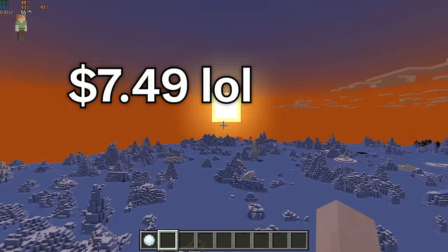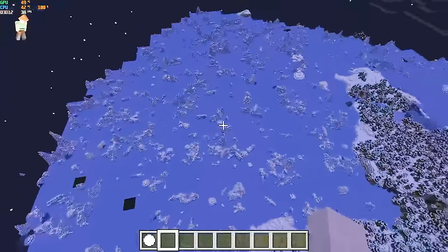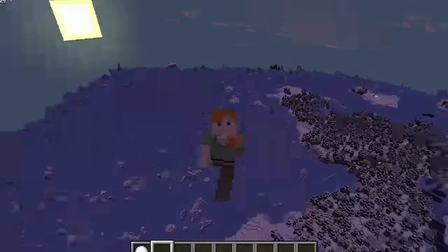We got the $5 CPU working. Just isn't this beautiful? Like, isn't that just amazing? You don't always need what you think you need. Sometimes you just gotta be happy with what you have.